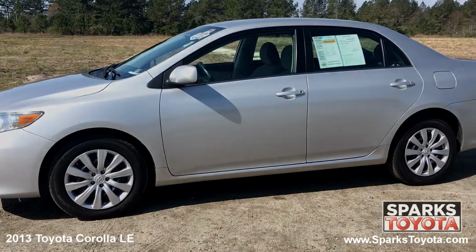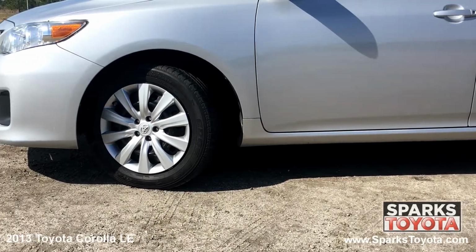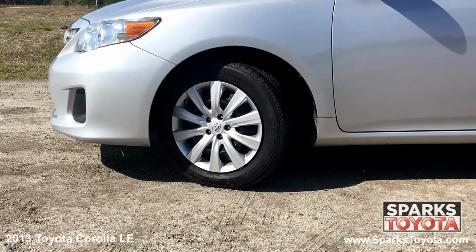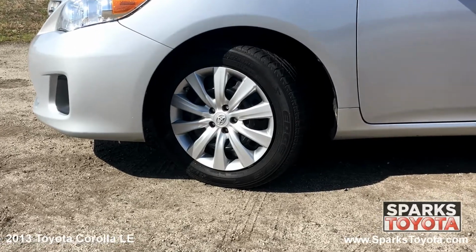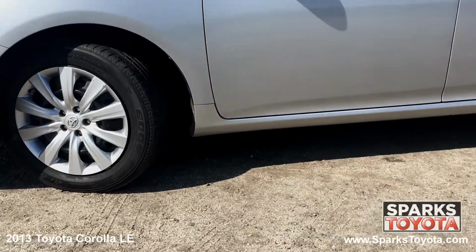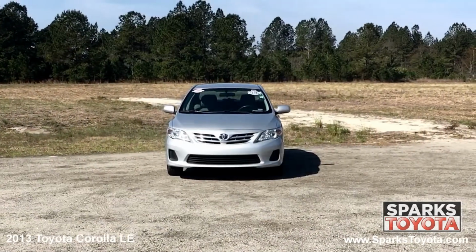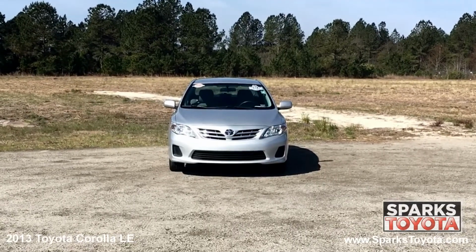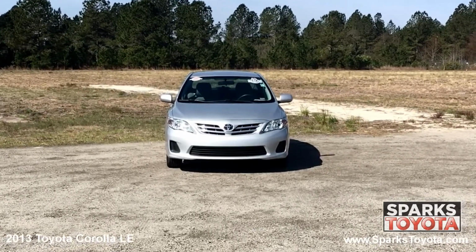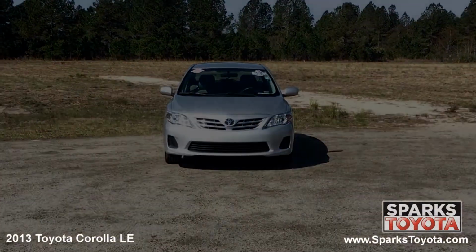small sedan shoppers. This Corolla has 16-inch steel wheels with wheel covers and all-season tires with lots of tread left. There's also a spare tire and a tire pressure monitoring system for convenience and safety. As you can see, this Corolla is in great condition. It has multi-reflector halogen headlamps, along with a really nice color-keyed front grille with chrome accents and an iconic Toyota emblem to tie it all together.